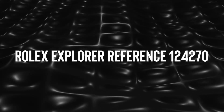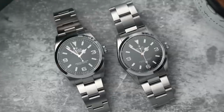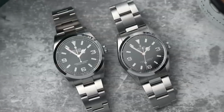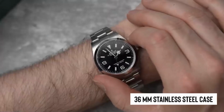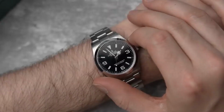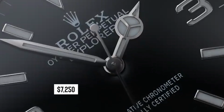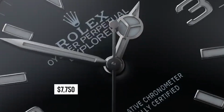Rolex Explorer Reference 124270. Let's talk about the Rolex Explorer Reference 124270. It sports a cool 36mm stainless steel case that's both sleek and seriously well made. Retailing at $7,250, it often fetches around $7,750 on the market these days.